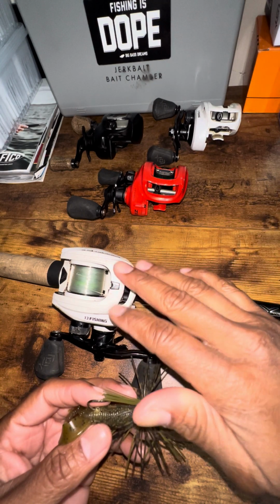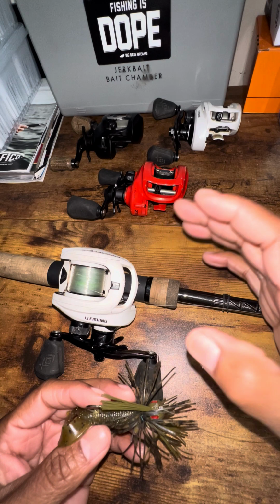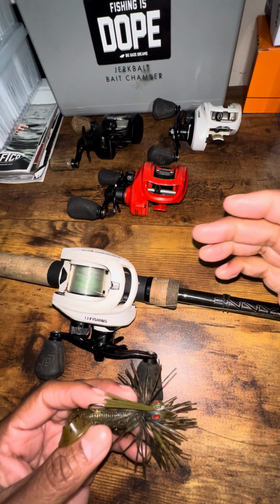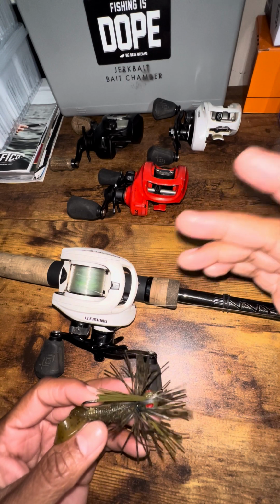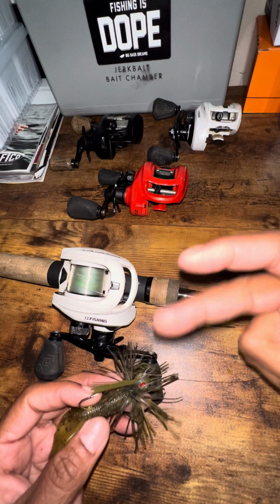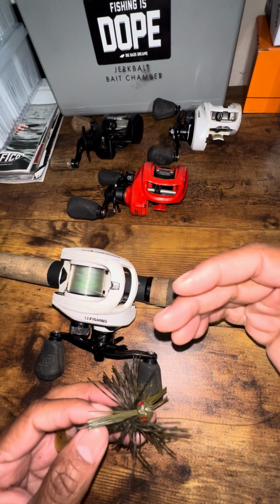Pretty straightforward. On the gear ratio reel, I like to have a little bit more power. So I keep it in the 7.1, 7.3, 7.6 range versus like the 8.1 or 8.5 to 1. But I don't go too slow because I need to pick up line quickly when I got a jig fish on. I give them a second to take it.